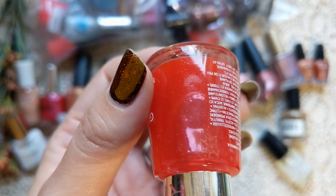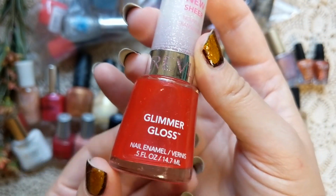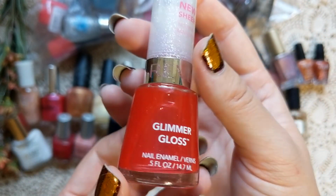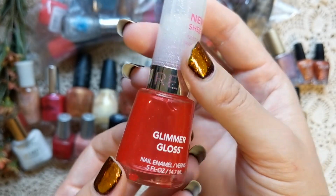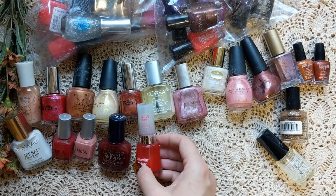You can do jelly sandwiches. This seems like it's going to be nice and fun, and definitely something that I don't have in my collection yet. So probably going to be keeping this one as well. And again, that one is from Revlon, called Cherry Fizz.